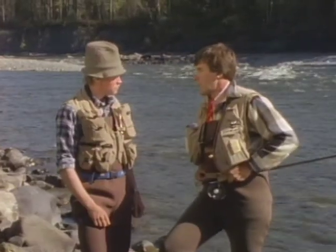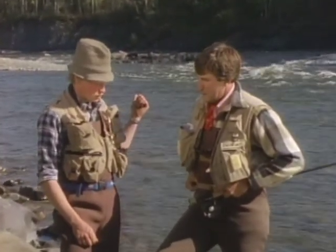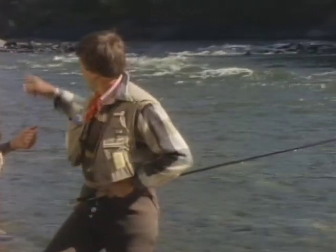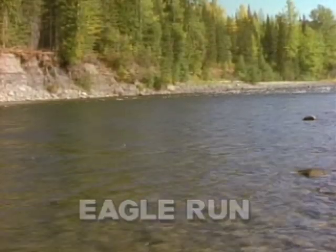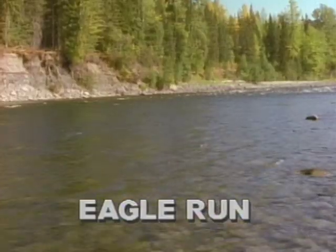Before I head out, I check with people who have recently fished the river. Just because the steelhead were plentiful in a run last year doesn't mean a thing this year. River conditions change, and so do the places that hold steelhead. This is Eagle Run. We named it because there's a family of bald eagles that roost nearby.